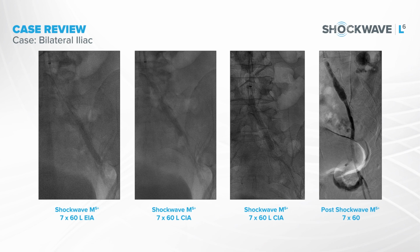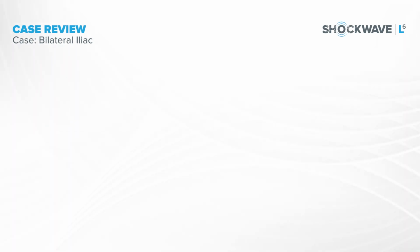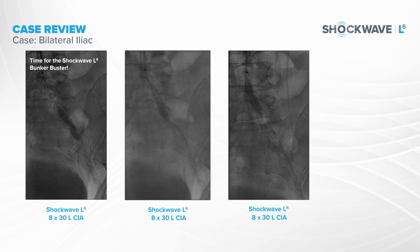You can see that after that 7 millimeter vessel prep with the Shockwave balloon, we've got a nice restoration of antegrade flow, but we still have some work to do. There's still a little meat on that bone. So at this point, we decided we really needed to upsize for the bunker buster. We took an 8 millimeter L6 device, and we basically just let it sit there and let it do the work.